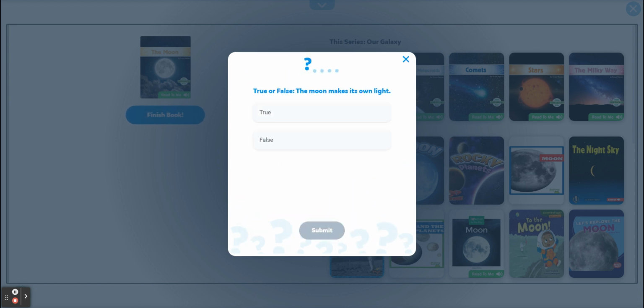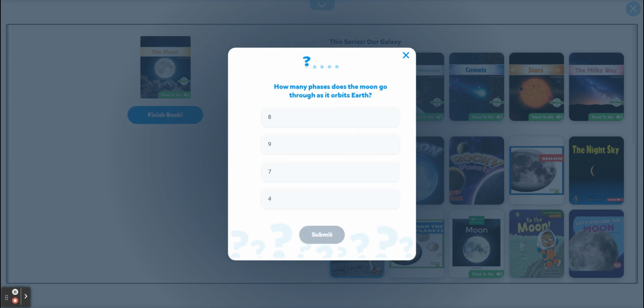True or false? The moon makes its own light. False. Very good. Good, good, good. Come on, 4 more to go.